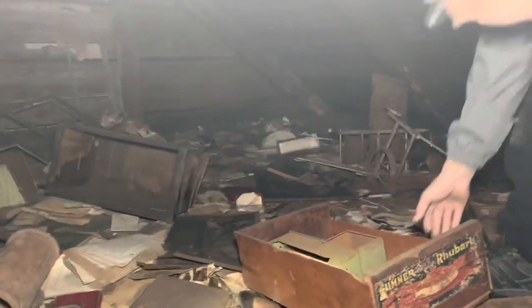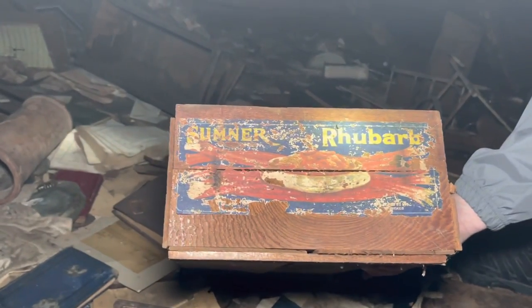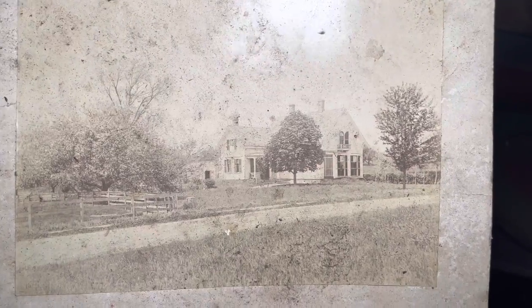Wait, look at this ancient Easy-Bake oven, bro, dude. Right here. Look at that. Wow. Yeah, it's like a little summer rhubarb. I bet that had some rhubarb in it originally. Actually, who's that right here in town? Probably got some more local markets. Look at this. There's another picture of a house. It's not this house, though.